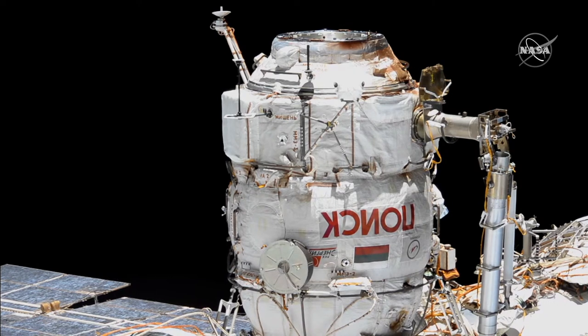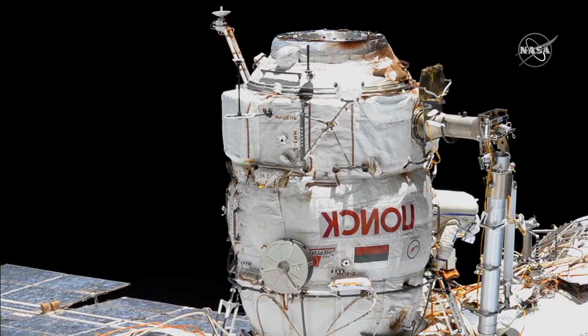And we can see you on the camera. I can see the gap banner. Yes, and that's where you will reconnect the adjustable tether hook. Copy.